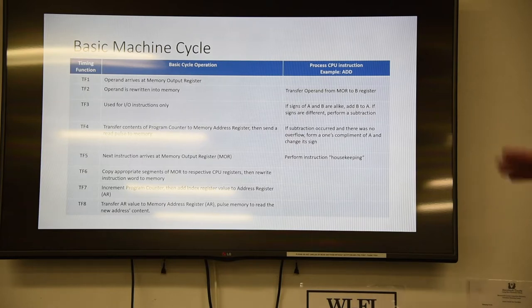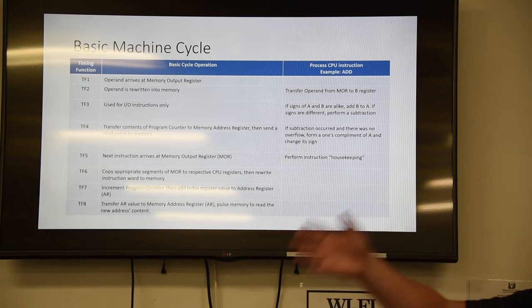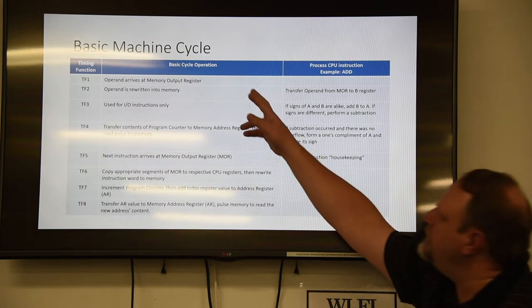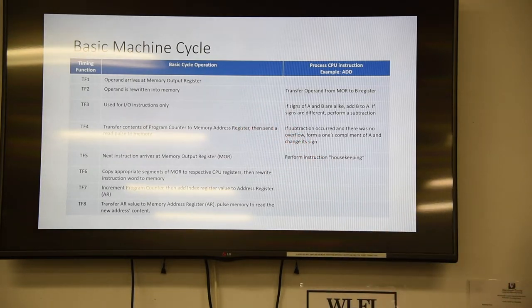And these are the different steps, and this gives you an idea of what goes on. And this I had a hard time with because I think of CPUs, you get your instruction, you have a value to work with, and you have a memory address to work with it. So you should get the CPU instruction first, right? At least you think of it. The first timing function already assumes you have an instruction ready to go. It gets the operand, the value from memory that the instruction is supposed to work with.